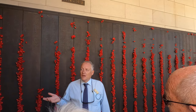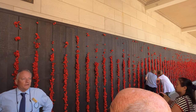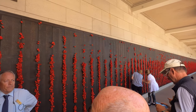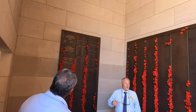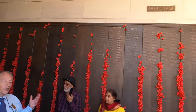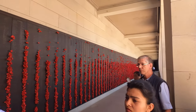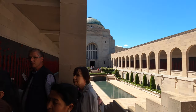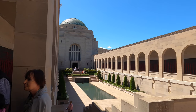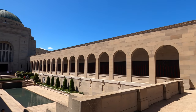So his idea was to establish an Australian place where we can honour our war dead. Australia became a Commonwealth in 1901. Prior to 1901, you represented your state. There were the states of Queensland, New South Wales, Victoria, South Australia, Tasmania, and Western Australia. So that's what you considered yourself to be.